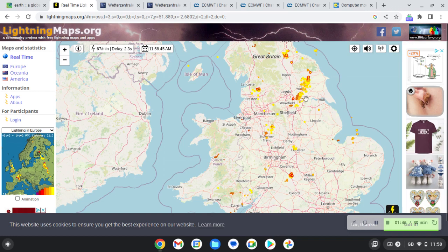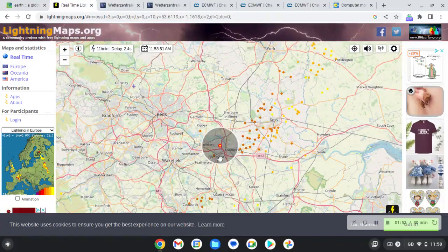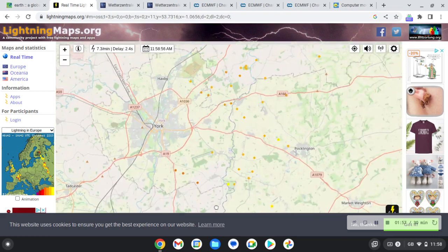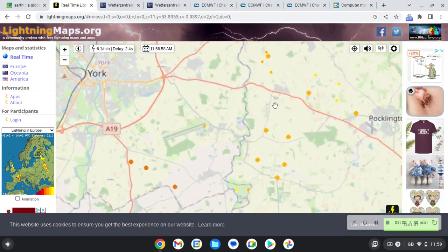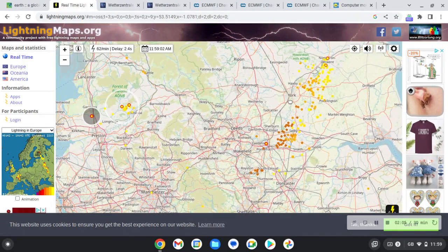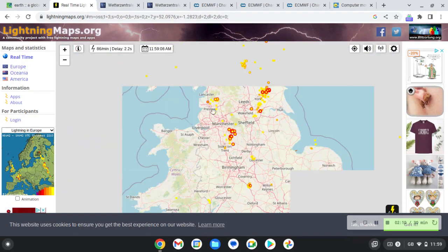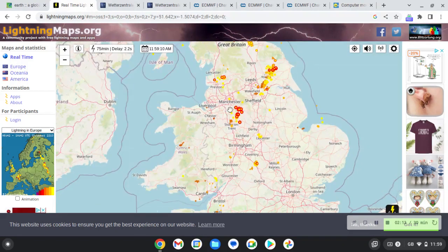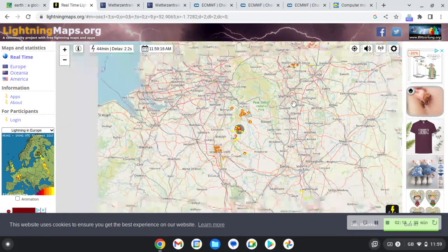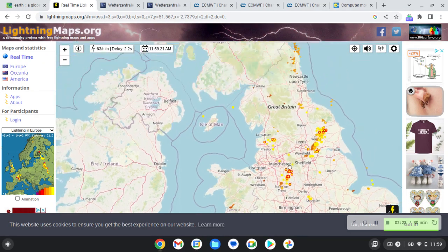There's a lot of lightning coming off here. Let's see if we can zoom in. We've got a lot of lightning coming off here, and you can see it when it's live in the red dot there. All over the place we've got lightning coming off. Also we've got some lightning going on over here on the west coast. Up here we're also getting a lot of lightning coming off around Manchester, close to Sheffield. London might get a bit more later, but not at the moment.